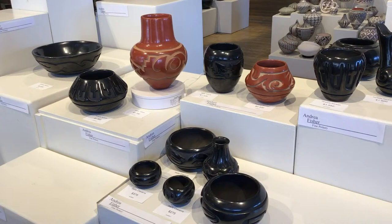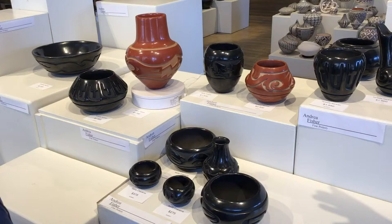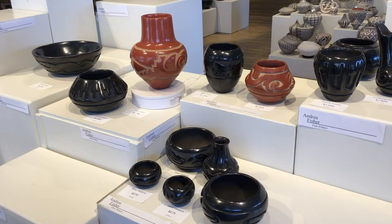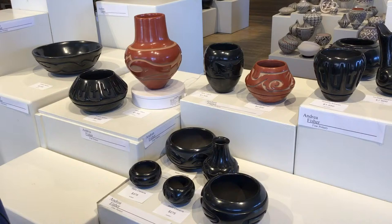Yeah. And so I see here the piece that we have of yours is red. Correct. And there's some pieces here that are black as well. Right. Is the same slip used for the red and the black? No, I got 2 slips that I use for the red. The red is darker than the one for the black pottery. Okay. And the black is achieved in the firing process, is that correct? Right. And so how would you fire a piece that is red?